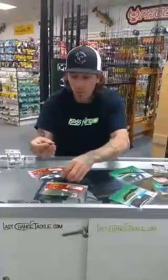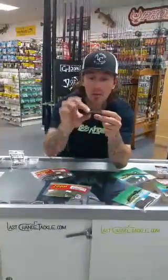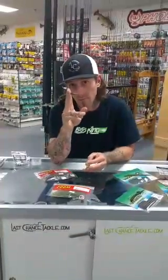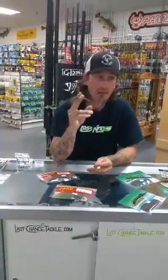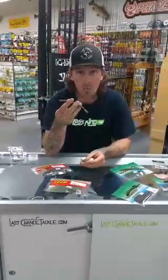Either way, you can swim both of these. You can wacky rig them. That tail doesn't add too much resistance, so if you wacky rig it, he's still going to shimmy down. But because these don't have as much salt, these are going to have a little bit more float than your average Senko. They're going to stay up in that water column a little bit better.